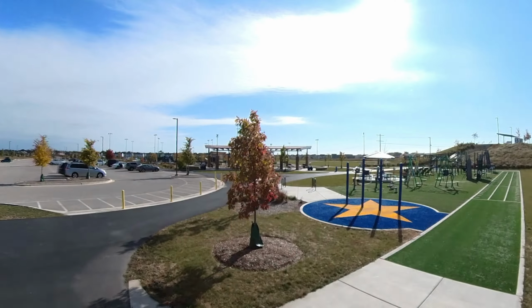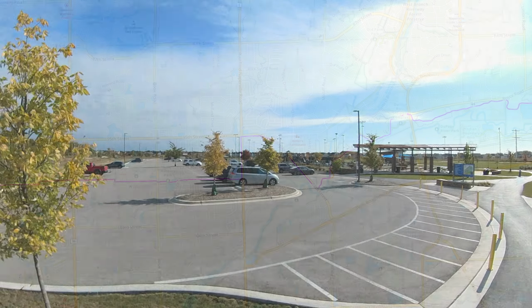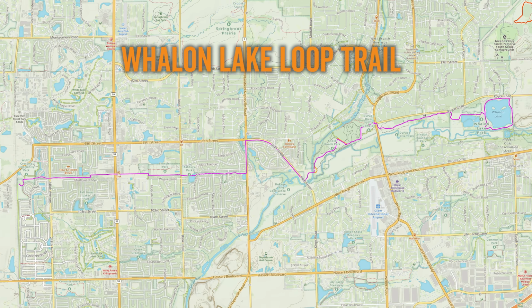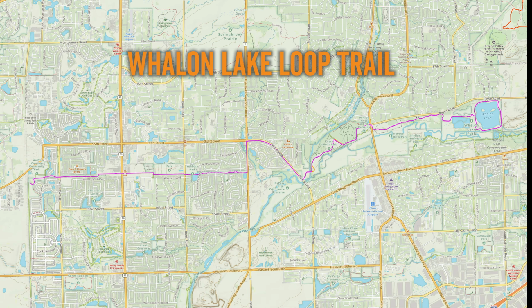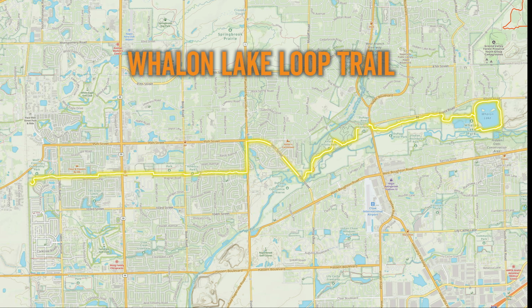I'm at the Wolf's Crossing Community Park on the border of Naperville and Aurora, about to do a trail I found on MTB Project. It's called the Whalon Loop Trail. It's actually made up of 4 trails: the Tall Grass Greenway, the Ashbury Greenway, the 95th Street Bikeway, and the DuPage River Trail Whalon Lake Loop, for which this ride gets its name. It's about 20 miles, all paved. Let's check it out, shall we?